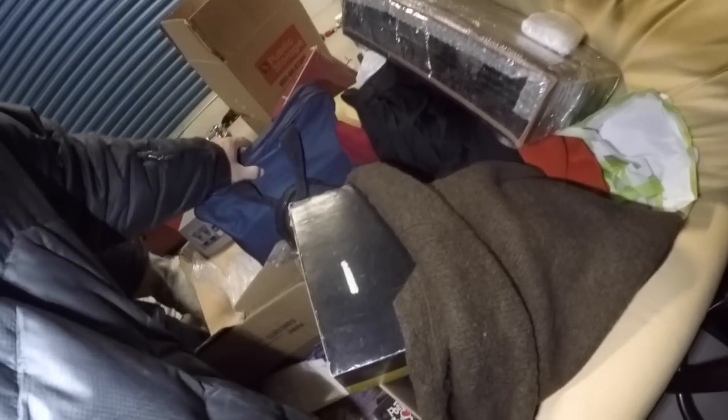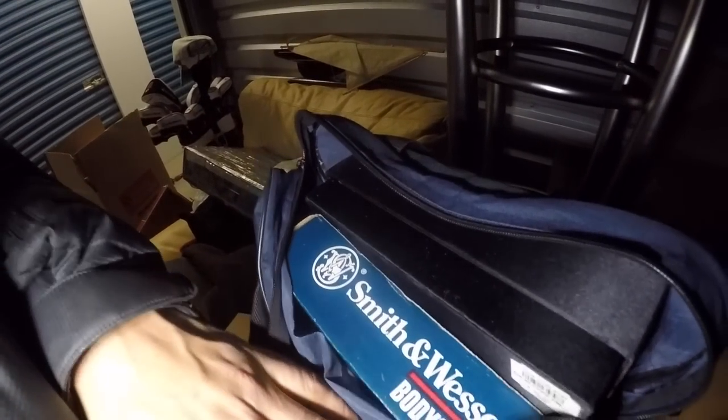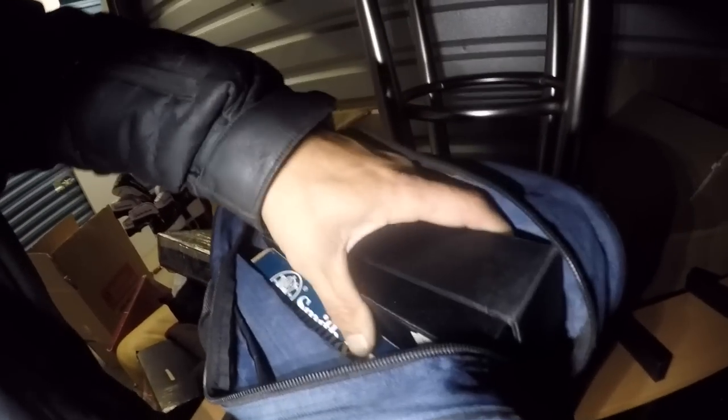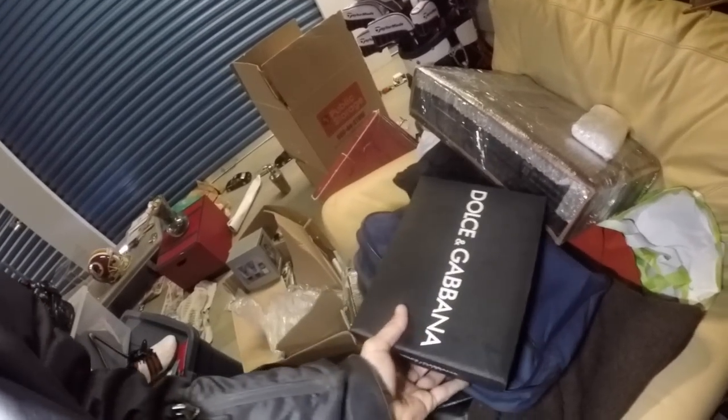I wonder what this is. Has goggles, it's heavy. It has earphones on it. Honestly, don't know. I see something that says Smith and Wesson, but I don't think it's a gun. Might be. Dolce and Gabbana.